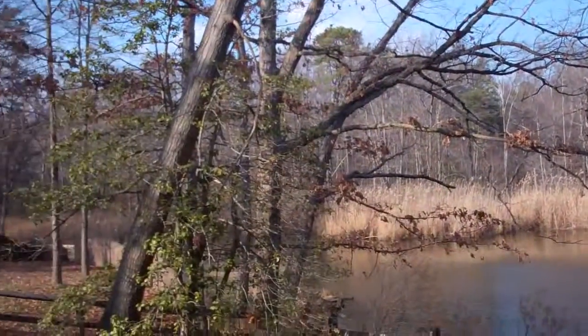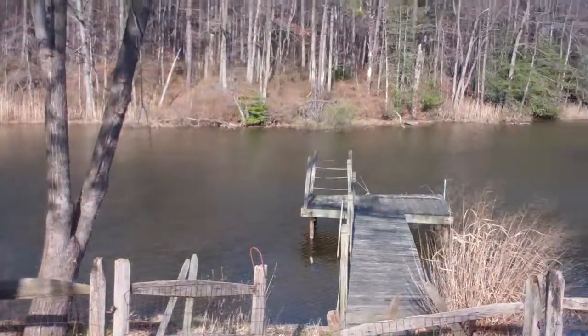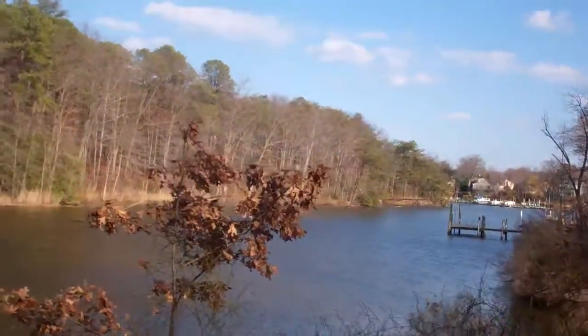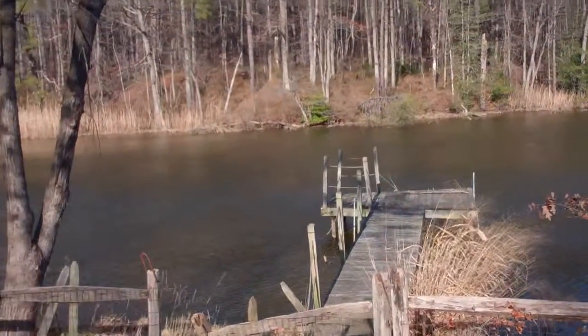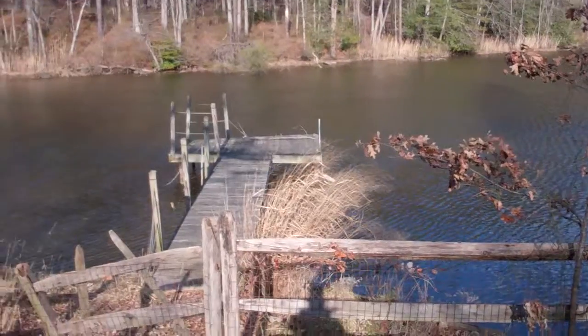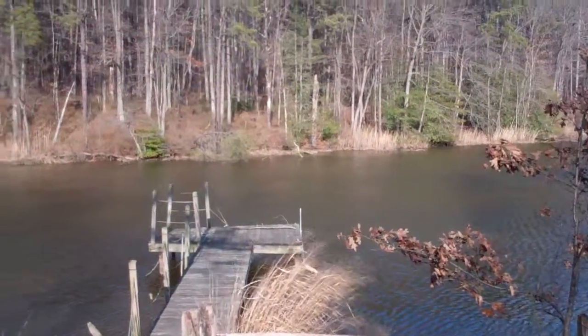Okay, I'm down at the house on Stonehaven. The water actually looks really nice right now, but I can tell you, I live right down there. It's normally not this deep, and it's very deceiving right now. I just stuck a stick in the water. Right at the beginning of the pier, it's 1 foot, and at the end of the pier, it's 2 foot.